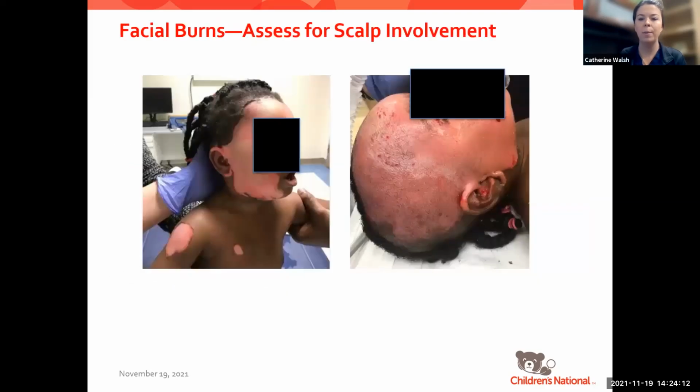When measuring TBSA of patients with facial burns, it's important to remember that they could be injured under their hair. Here's a picture on the left of a patient pre-debridement. So you look at it and you may say, this is a 5% burn. Just a quick reference, probably more than that. You only see what is visible to you.